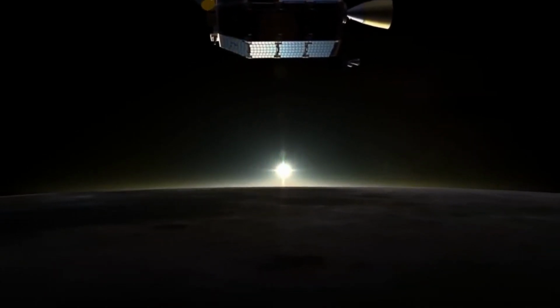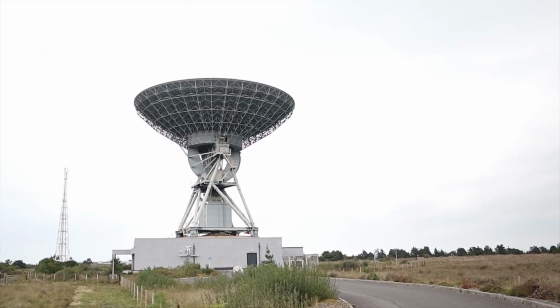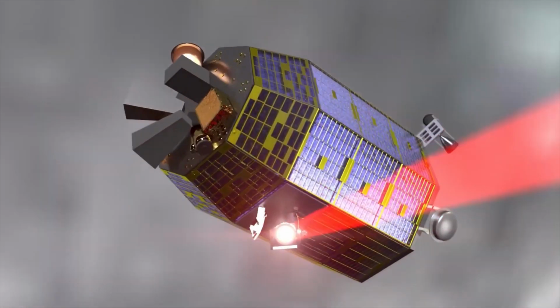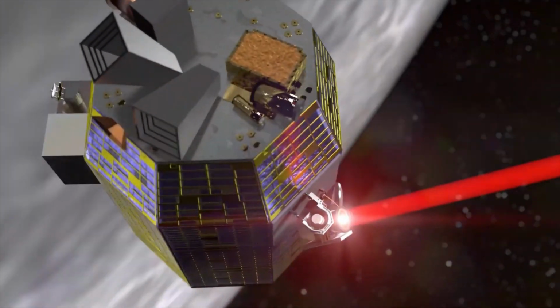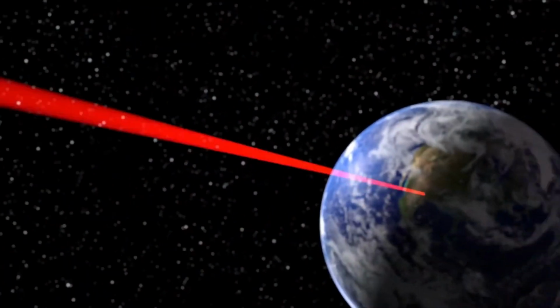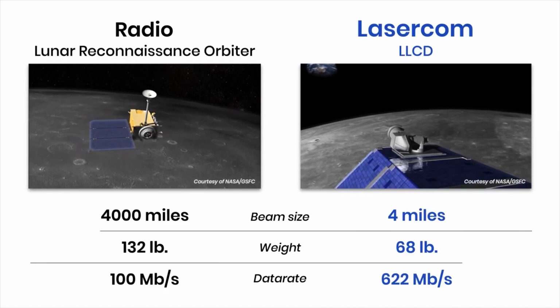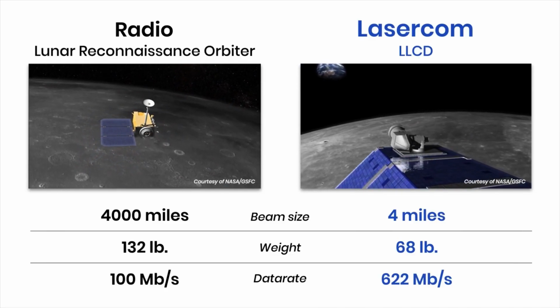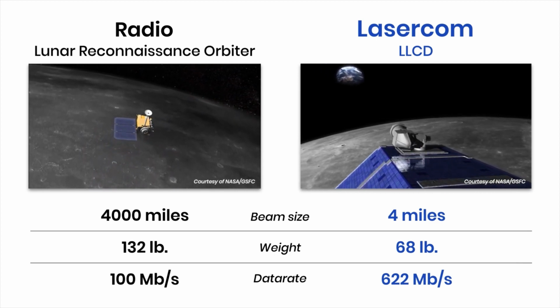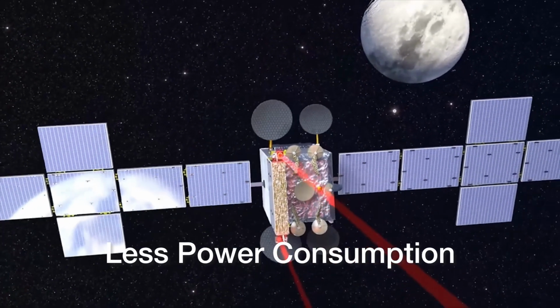For example, NASA used a 70-meter-long Deep Space Network satellite dish for transmitting radio signals. At the same time, NASA's Lunar Laser Communications Demonstration (LLCD) achieved high-speed communication using a small 0.5-watt laser and an 8-centimeter telescope.